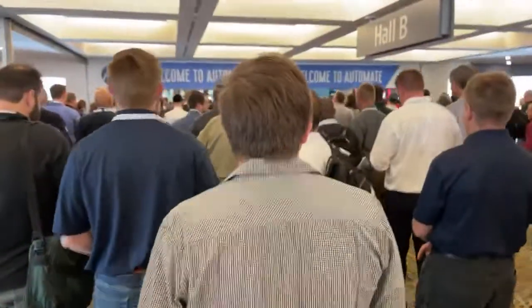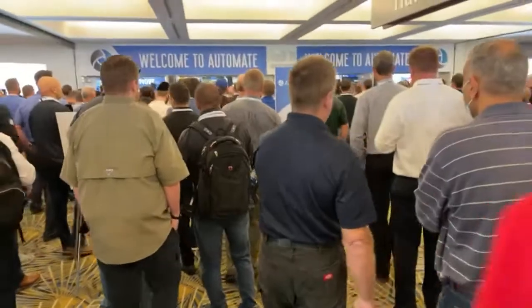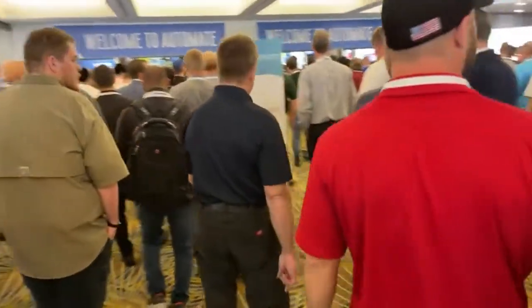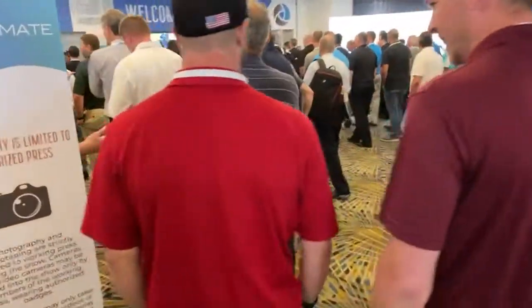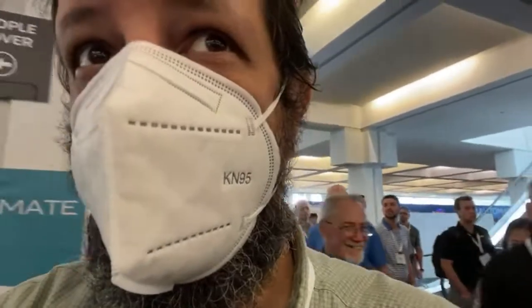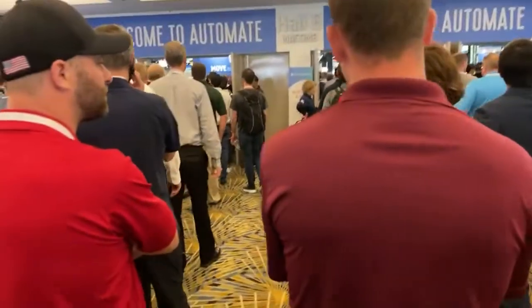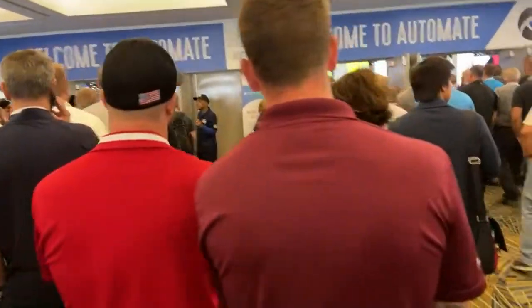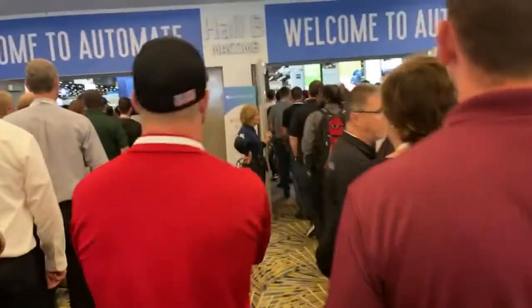At the 2022 Automate Conference, Metro Detroit. It is packed. Almost no one has a mask on. Civil liberties here, so COVID numbers down. Relatively high case count, but hospitalization and death is rather limited.